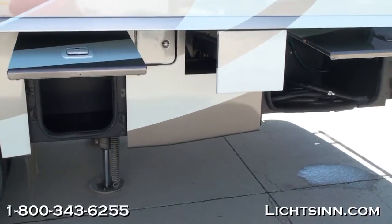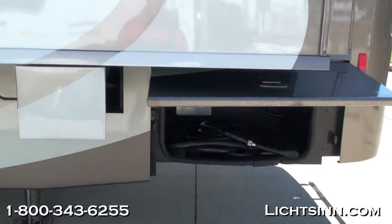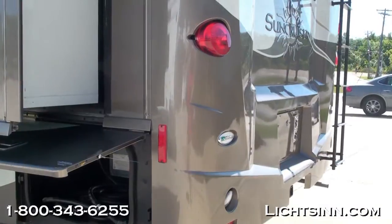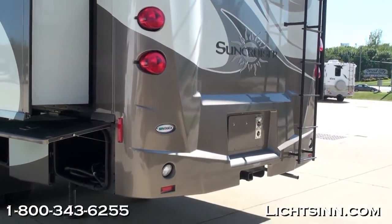You can see here the hydraulic leveling system is also included standard within the coach, as well as 50 amp electrical service. We've ordered this coach in a beautiful base coat, clear coat, automotive finish called Silver Sage. Very easy to care for, very neutral flowing lines.